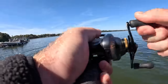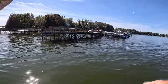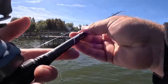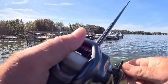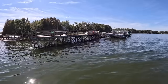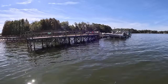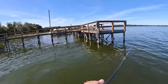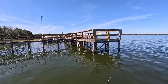Oh no, I don't have him good. Oh, I didn't have him hooked good. Dang it. I didn't realize it was fish. I thought it was stuck. Dang it. Good thing is he didn't hook himself, so he might go back for it. Let that sink down a second.